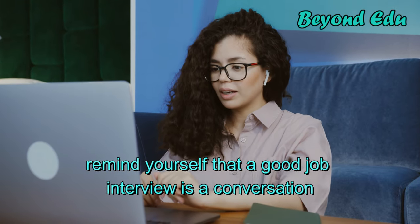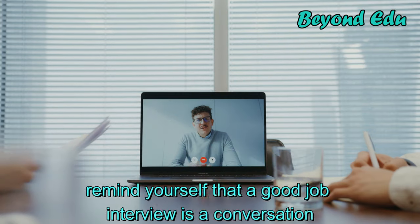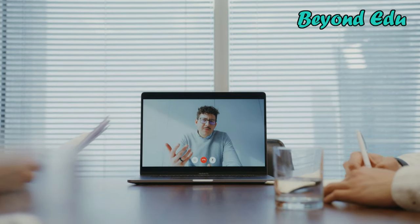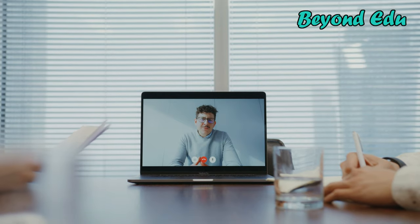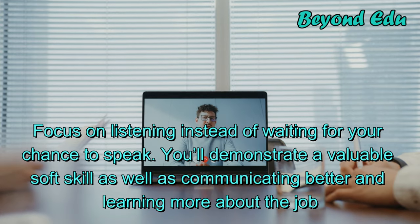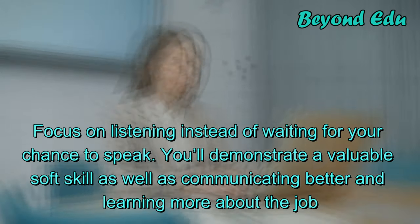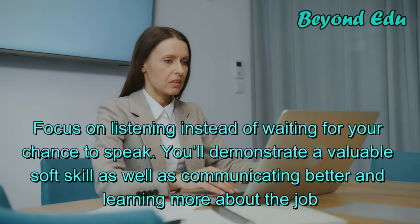To overcome these issues, remind yourself that a good job interview is a conversation, no more and no less. You and the interviewer are not on opposing sides, but on the same team, working together toward a common goal. Focus on listening instead of waiting for your chance to speak. You'll demonstrate a valuable soft skill as well as communicating better and learning more about the job. Best of all, you'll make a more positive impression on the hiring manager, which is essential to helping you land the job.